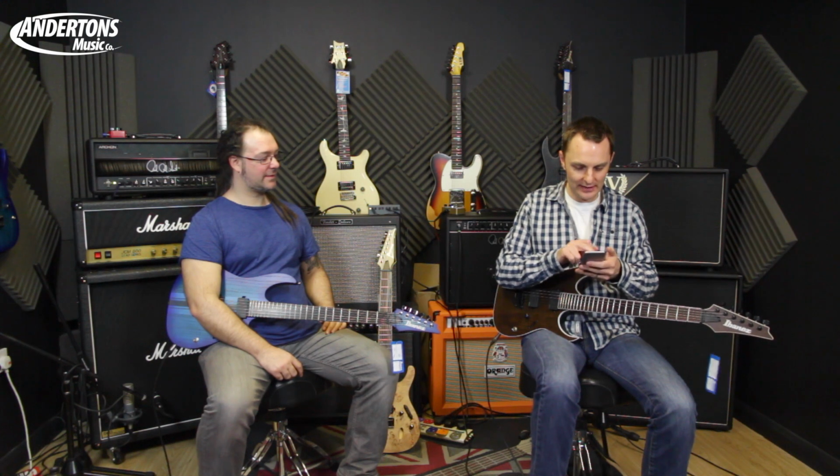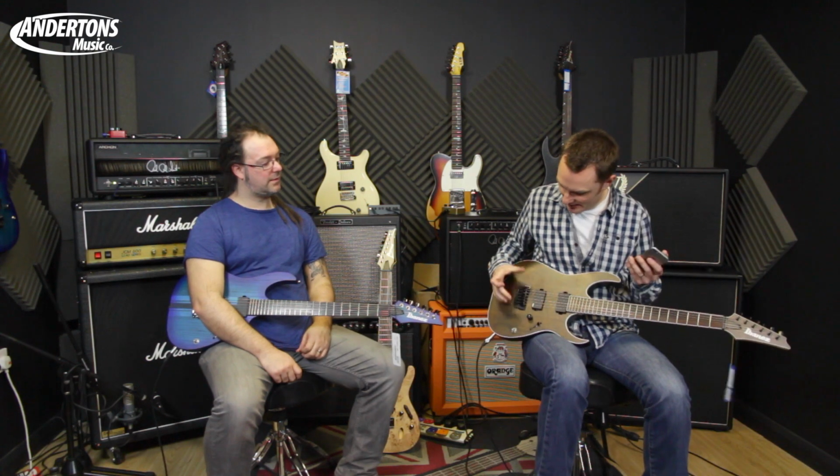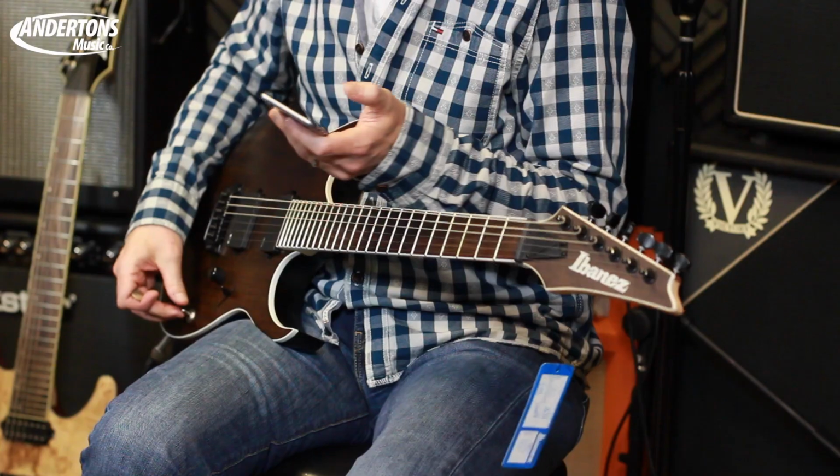So let me just double check. What have I got? I've got the Regur 20 buffer, 439. There you go. But that's EMG loaded, decent Ibanez hardware, a kill switch, and not really unusable, but would be better if it was momentary.